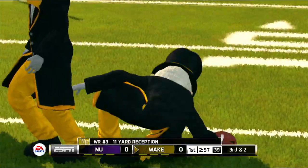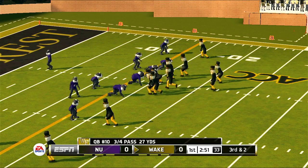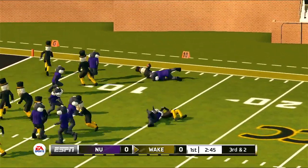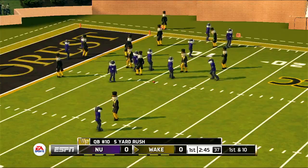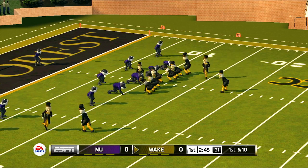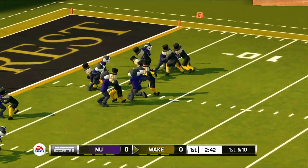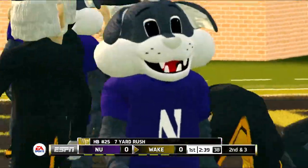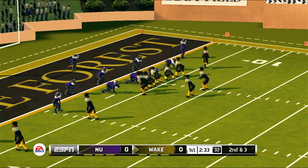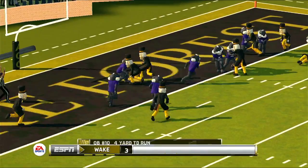Brought down around the 15-yard line. That's good for a gain of 11 yards. Third down. Nice gain as he works the right side. Touchdown, Demon Deacons.